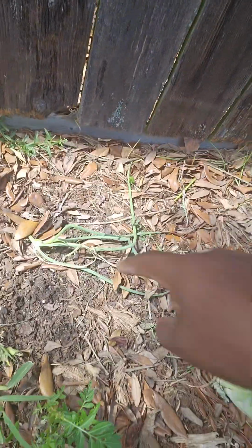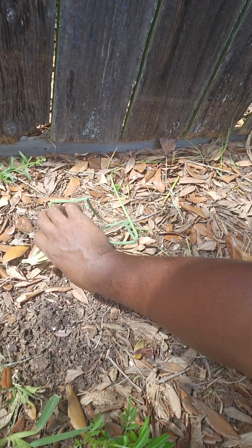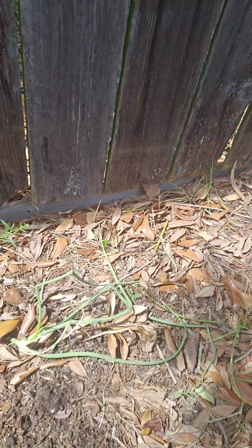And right here, let me tell you about this spot. The squirrels were digging here. I don't know what they were digging for. I didn't even have anything planted right here, but I planted this onion, and no more digging. So that worked out well.